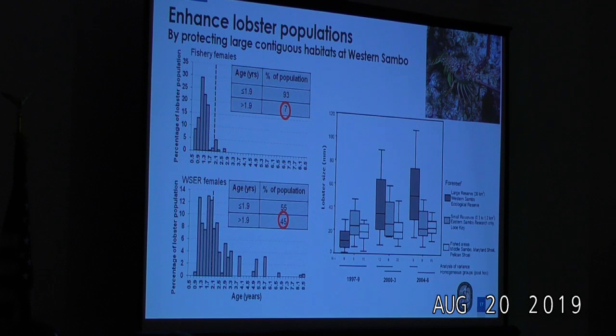Okay, so I'm going to continue now, and I want to talk first about Western Sambo. As you heard earlier this morning, this is the only large contiguous marine protected area currently in place within the Florida Keys that goes from shore out to the reef edge. I want to talk about why this is really important in terms of lobsters. There's been a lot of research showing other factors, but just because of time, I'm going to talk about a couple of studies that were done by FWC on lobster populations.